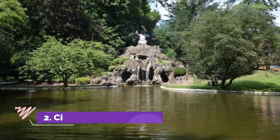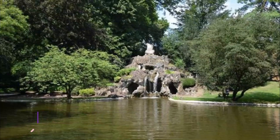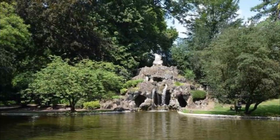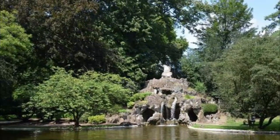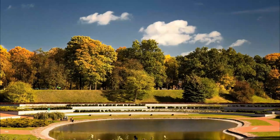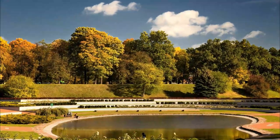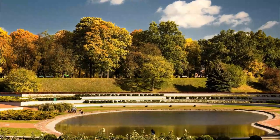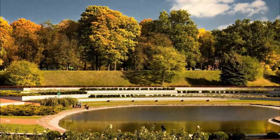Number 2. Citadel Park. Citadel Park is a sprawling oasis on the outskirts of the city center. Here, you'll find calming water features, cool cafes, botanical gardens, and even a 19th-century fort and museum, Citadela. If that's not enough, there's also an outdoor amphitheater that showcases live events and, of course, plenty of green space perfect for a picnic. Sit back and relax.